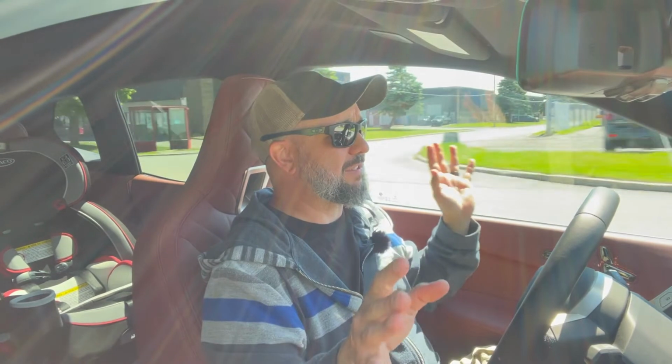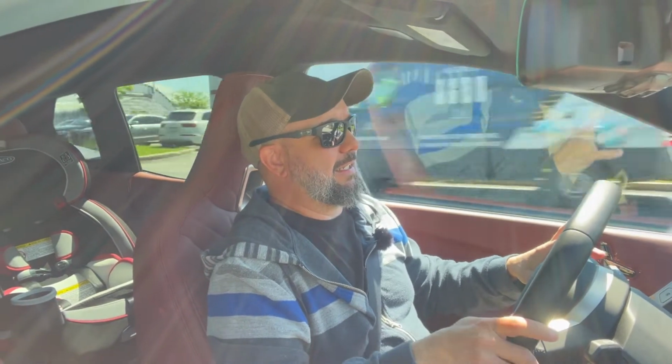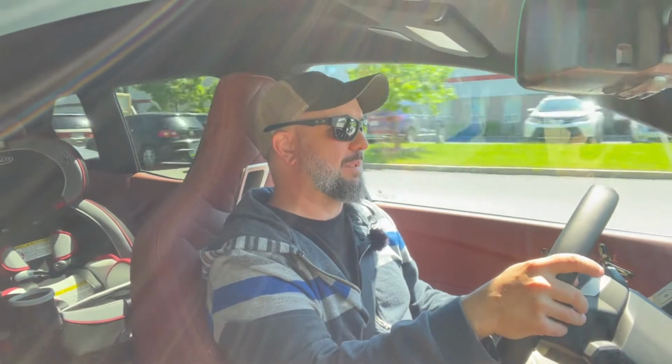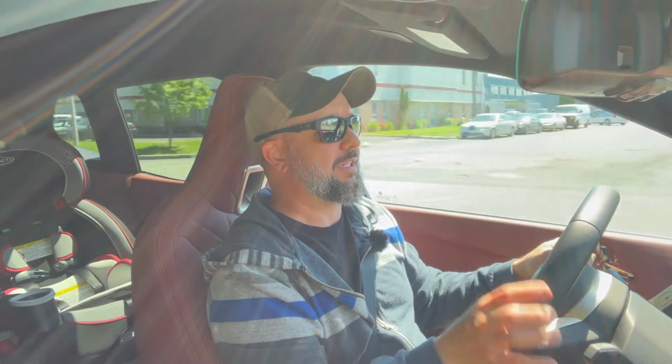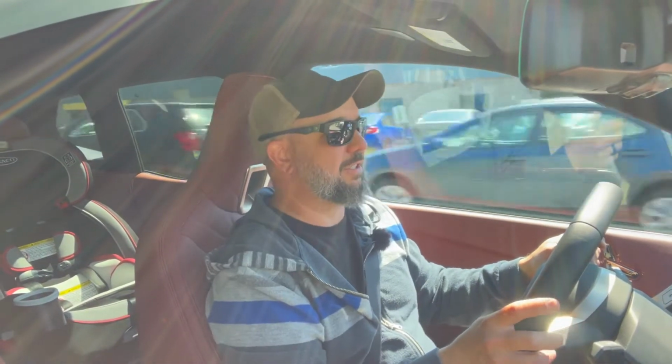For $90,000 minus the soft close doors and Bowers and Wilkins audio, it's nowhere near being a bargain, but you feel like you're getting so much for the money. Yeah, the design, whatever. It looks a little bit better than a Urus. Yeah, actually, it does look a little bit better than a Urus.